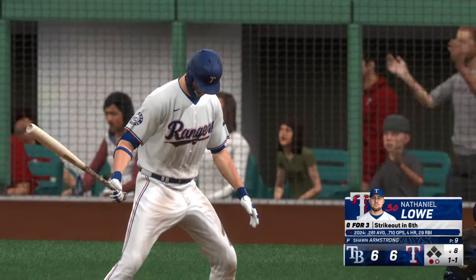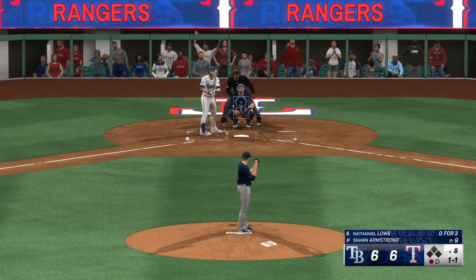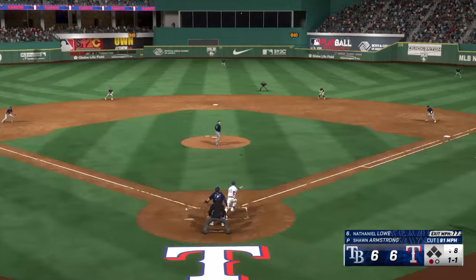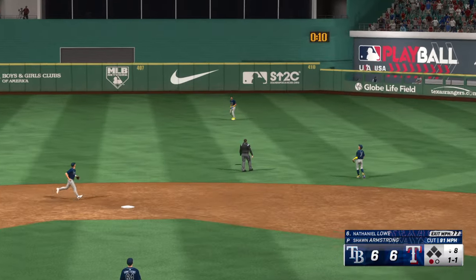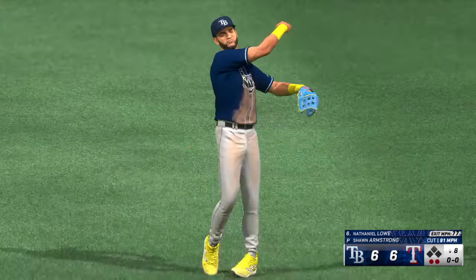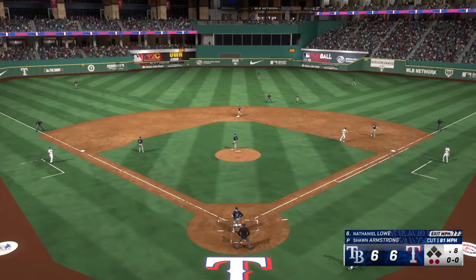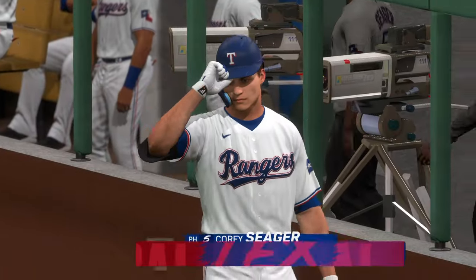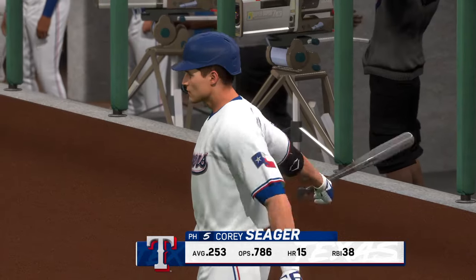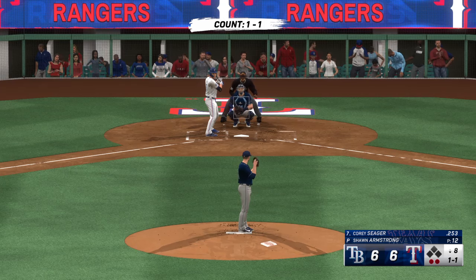And here's the first baseman, Nathaniel Lowe. Left-hand hitter waits. High fly ball out to center field. Drops into the glove, and that quickly two away. Now batting the center fielder. Now a pinch hitter coming on for the Rangers. Corey Seager. Big at bat here, so looking for a better matchup with a left-handed bat. Two down, nobody on. Here, the bottom half of the eighth inning.